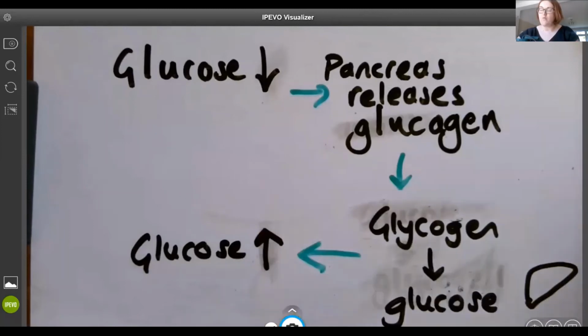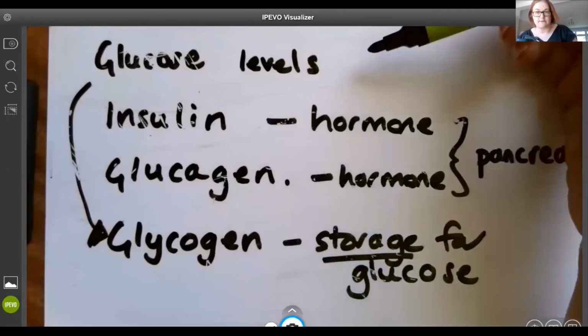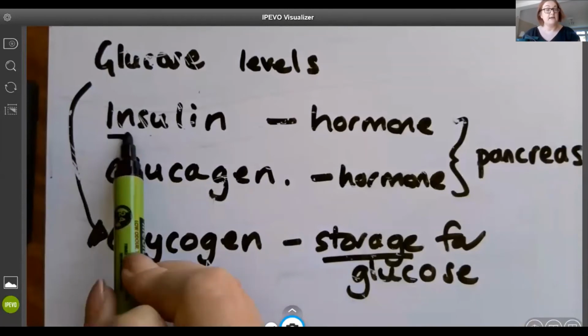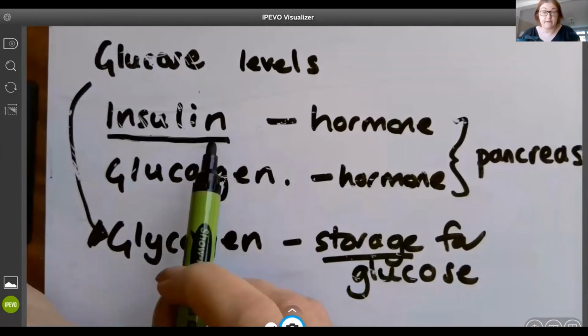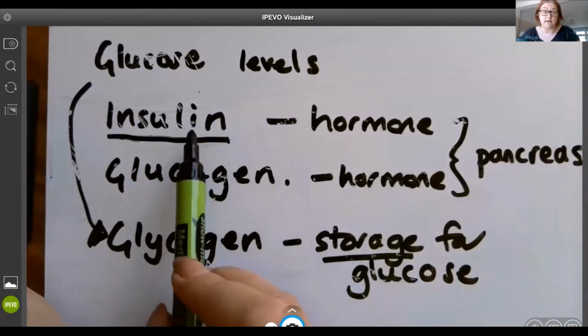So it kind of all works together really, really nicely with these two hormones, insulin and glucagon, that you've got inside your body. So we're looking at glucose levels and we're thinking about this hormone insulin. Now you know, or you should know, or you may know, that some people have problems with their glucose levels in the body, with their sugar levels, and they have a condition called diabetes.